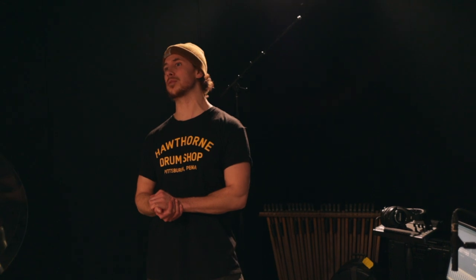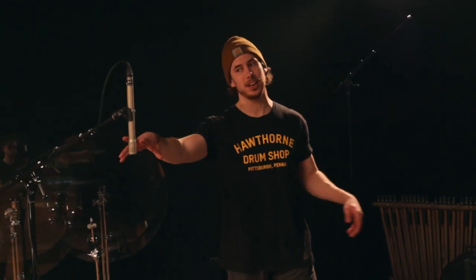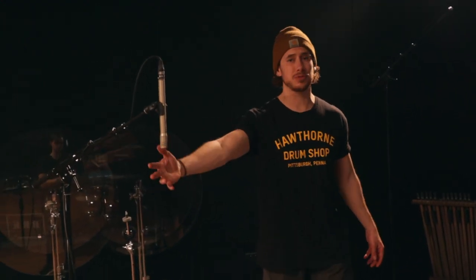We want to start getting some room mics in here, and then maybe even an over-the-kick mic just to compress and really dirty up and get something to color the sound with. So yeah, this is kind of what we use. Eventually, I'd love to get some 414s for the overheads or something like that.